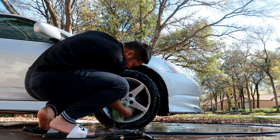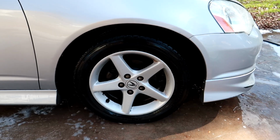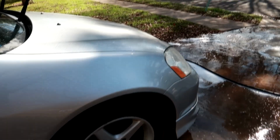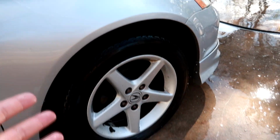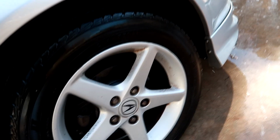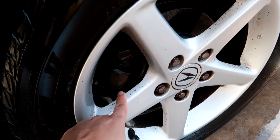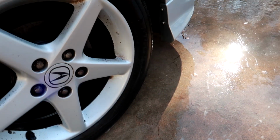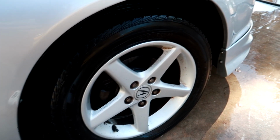Alright, so spent about 5 minutes washing down the wheel. If you have a dedicated wheel cleaner, that's even better. I don't have it. I just ran out of my mother's wheel cleaner. But like I said, I'm using Badass chemicals. So just a wash and foam. Foaming down, and then some of this stuff you might see on here still kind of deep in there. I could probably try to polish it or buff it out. But like I said, just with a simple wash, this is as clean as I can get it to be.